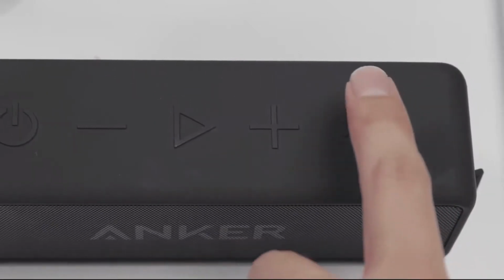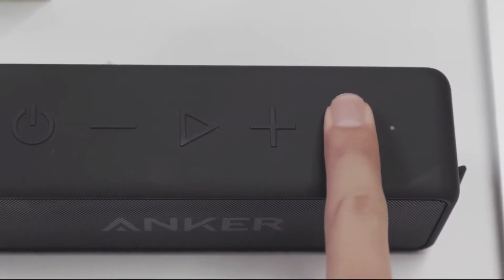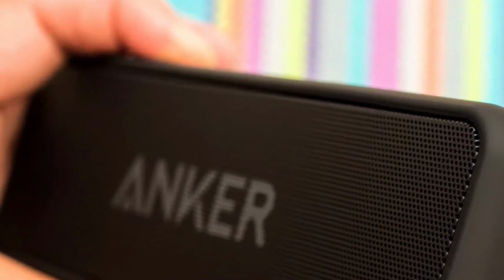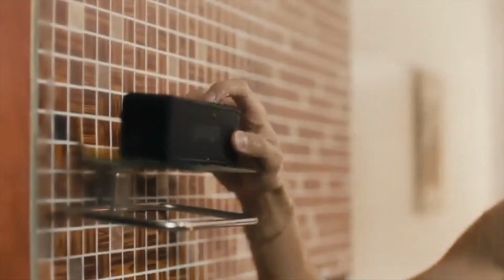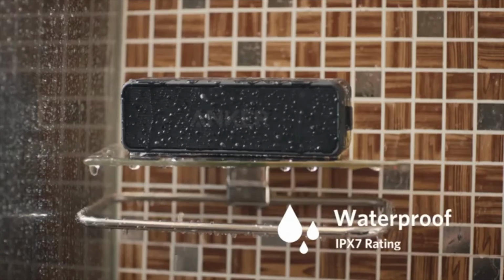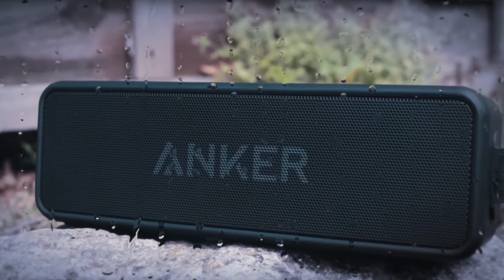The controls on top are large and accessible with raised buttons that are easy to find even in low-light situations, plus is slim enough to fit in your pocket. In terms of water resistance, it's perfect to use as a bathroom speaker when taking steamy showers, and can also withstand a rainstorm, so you don't need to worry about that.